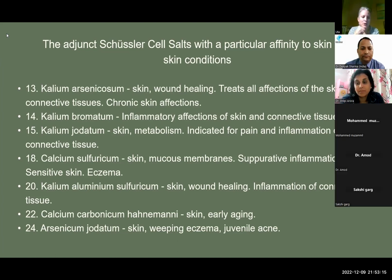In kalium aluminium sulfuricum, there is inflammation of the connective tissues and wound healing. Calcium carbonicum Hahnemanni is where there are skin affections and where there are signs of early aging. And arsenicum iodatum, where there are skin diseases that have a weeping eczema, and it's also a very good remedy in juvenile acne.